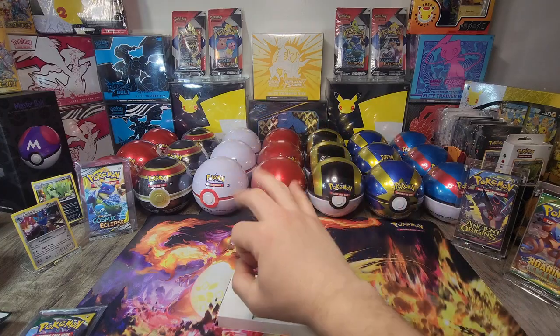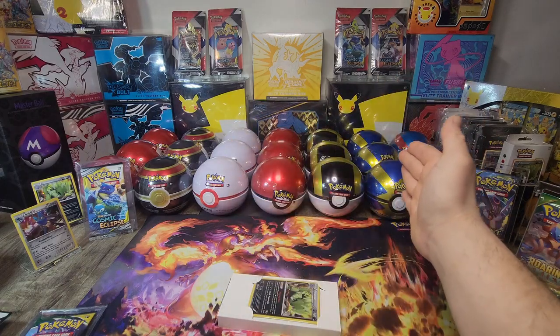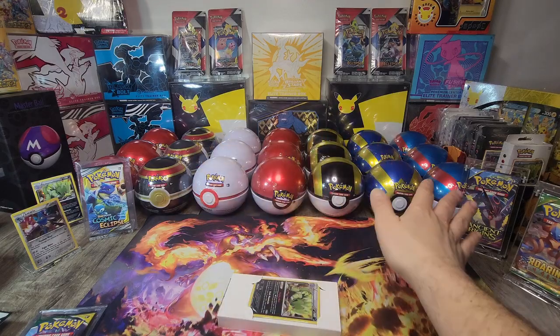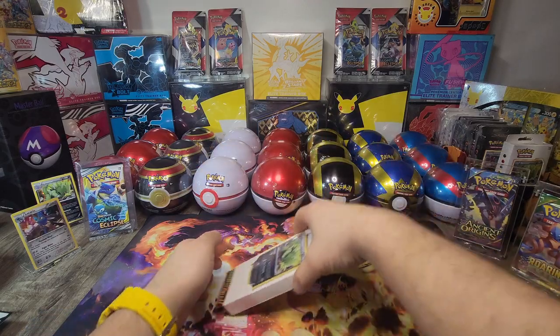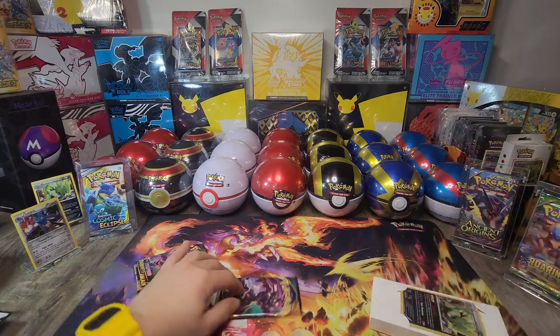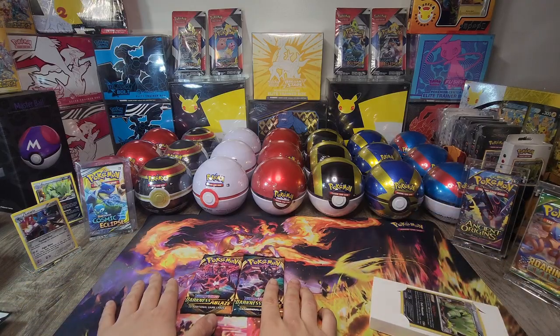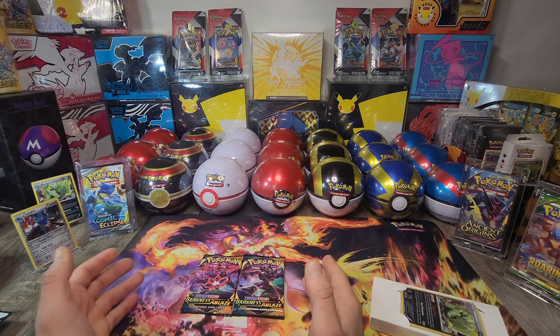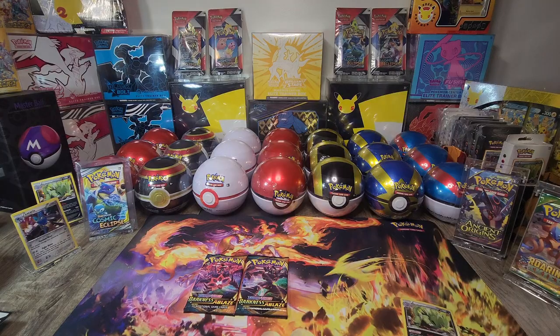This is my third Knockout Collection from the reprint. The first two had Darkness Ablaze. Oh my goodness. Wow. I better hit that Charizard. This is, oh my goodness. Check this out.